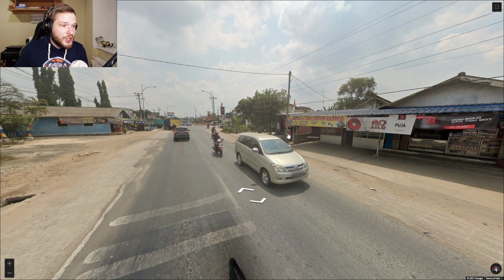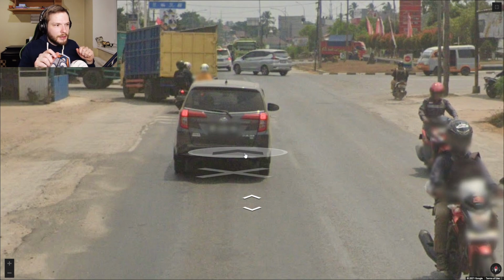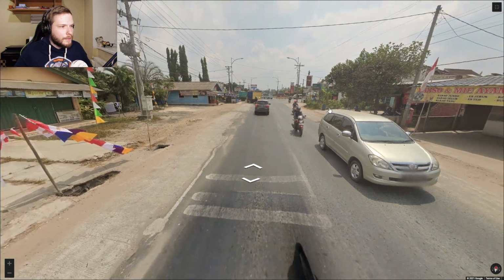So this one is Indonesia. Let's have a look at the Indonesian plates. As you can see, we have three white sections this time. So 1, 2, and 3, with two of those black in the middle. So 3 white sections Indonesia, 2 white sections Malaysia, most of the time. Of course, there are always some exceptions, but this is like a general rule.